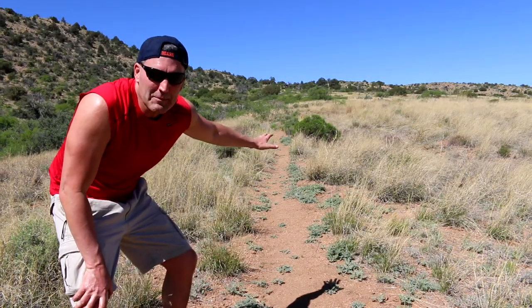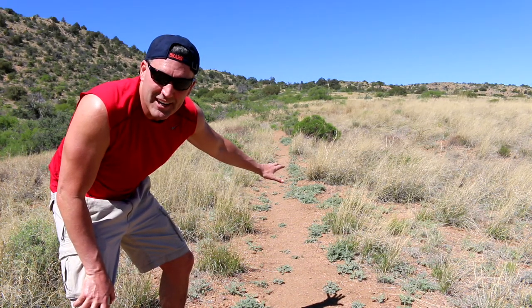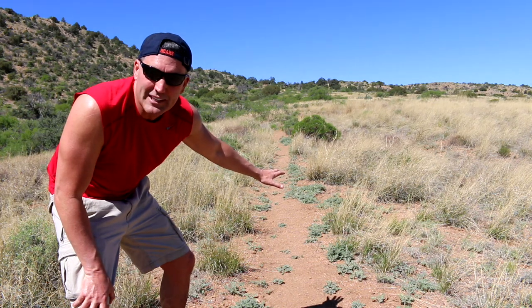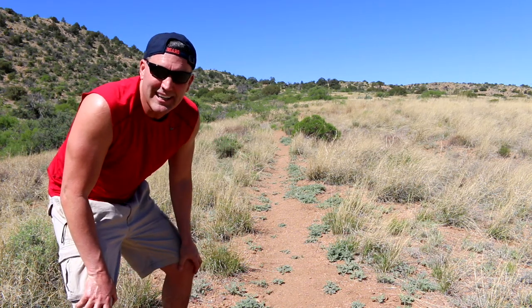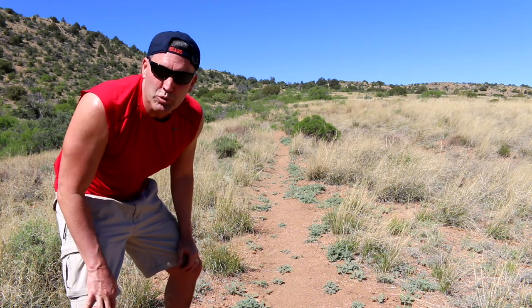What I'm sitting on here right now are the remnants, the actual foundation of the Butterfield Overland Mail Route stagecoach station that went right through this area. This was built back in 1858. What you see behind me right here is what's left of the old stagecoach route. The mail went from St. Louis all the way to San Francisco. That's about 2,800 miles. And the goal was to make that route, this is amazing, in just 25 days.